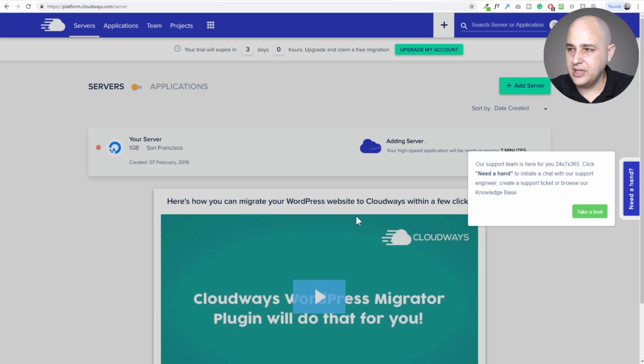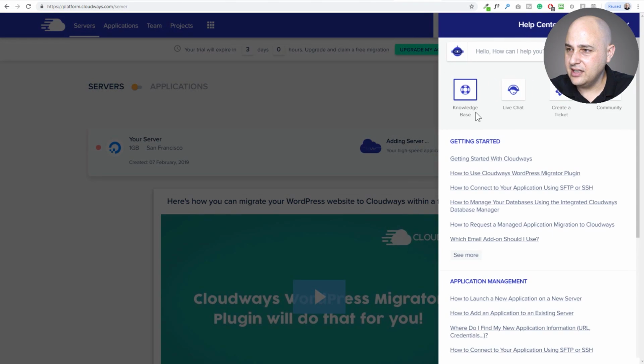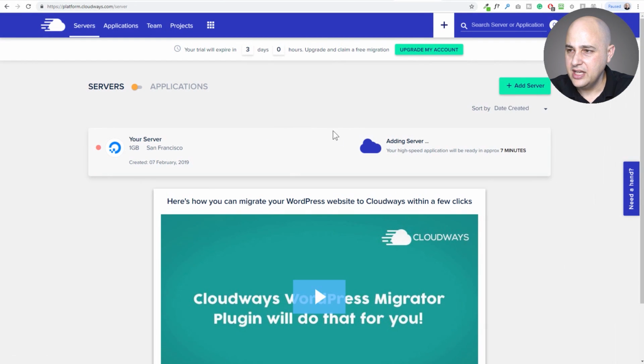Okay, so now it's giving me a little bit of an onboarding. Right here's where you can ask for help. And this is where you can click on live chat to get your live chat support. So what it's doing is it's now provisioning the server. It's going to DigitalOcean, grabbing the server, setting everything up for me. And it says right here it's going to take about 7 minutes to set this up. So I'll go ahead and wait out this 7 minutes, and then we'll come back and I'm going to show you around Cloudways.